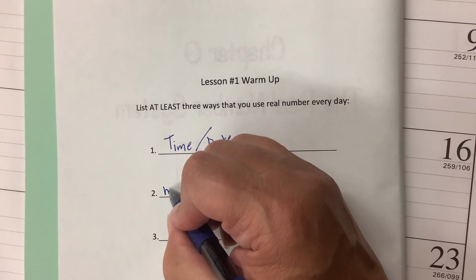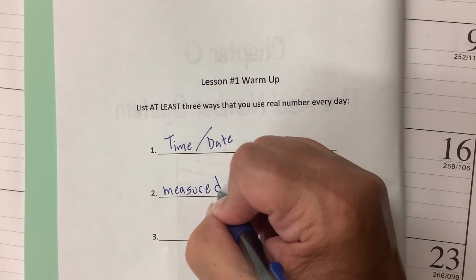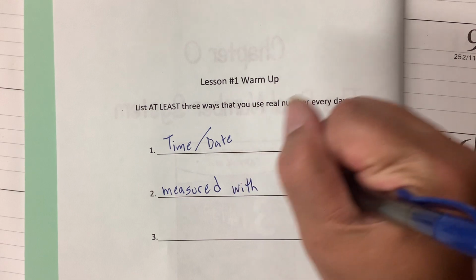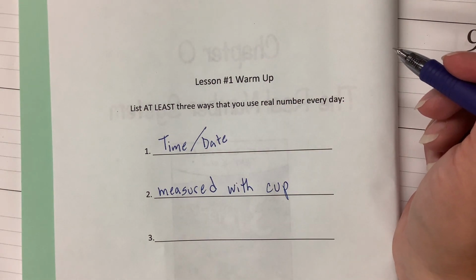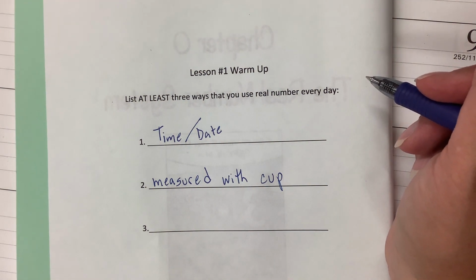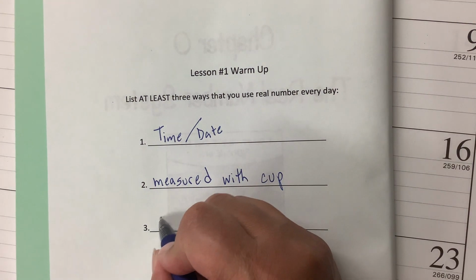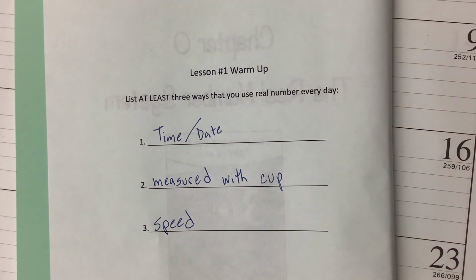So I measured with a cup. And then after I had my lovely cup of coffee, I went outside, I got into my car, and I put my car in drive, and I watched the speedometer. And that's how I knew how fast I was going to come to school. Now, of course, I did not speed.